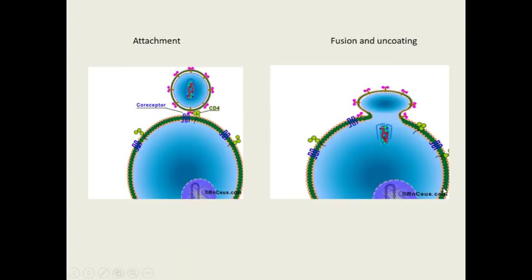So there you have the attachment. For the attachment to happen, two things are necessary. A receptor, which is the CD4 protein. Remember, the CD4 is the one that allows the contact between the CD4 cells. When they are presented with an antigen in the MHC class 2 molecule, this CD4 receptor reinforces this attachment between the T cell receptor and the antigen presenting cell.